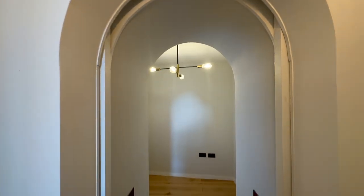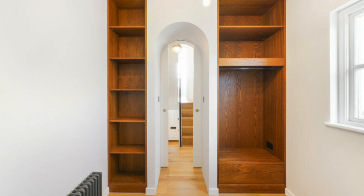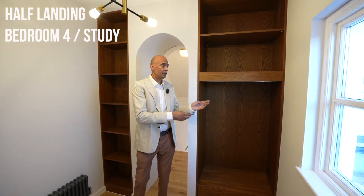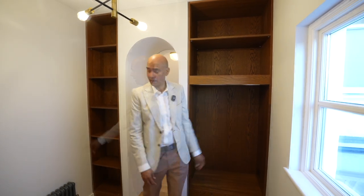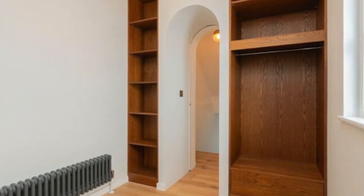It follows through from downstairs, and here we've got a nice pocket door solution that leads into this fourth bedroom or study. Size is a premium, and we could have turned this into a study, but what we decided to do is give them some storage space on the left, with some hanging rails underneath and some shelving here. On the other side, it accommodates a single bed or a study, and the family then have the choice to either use this as a guest room, a fourth bedroom, or a study.